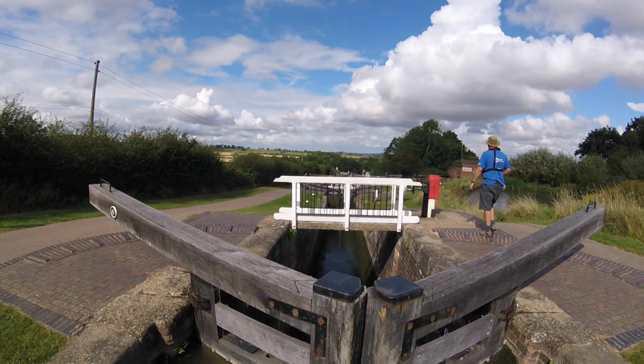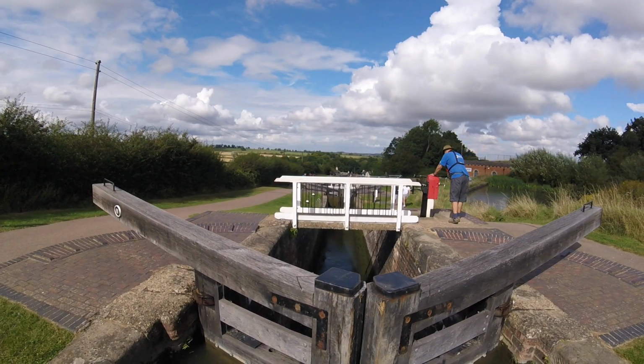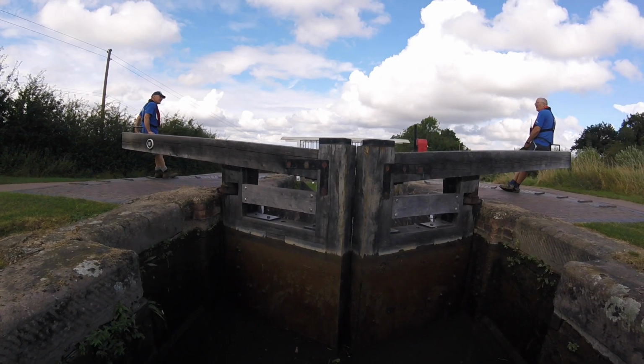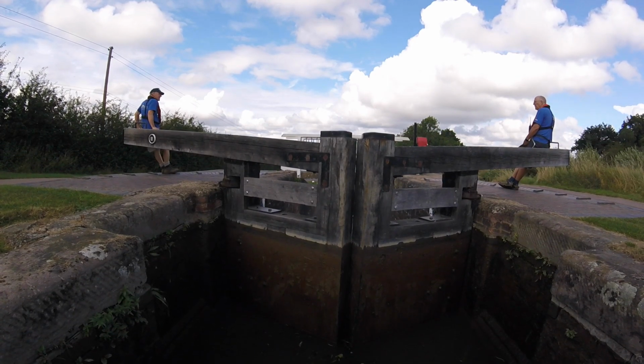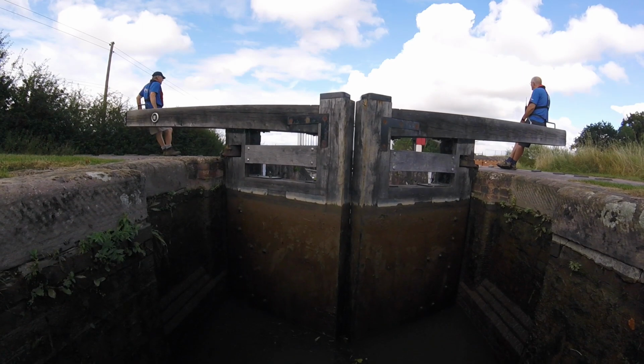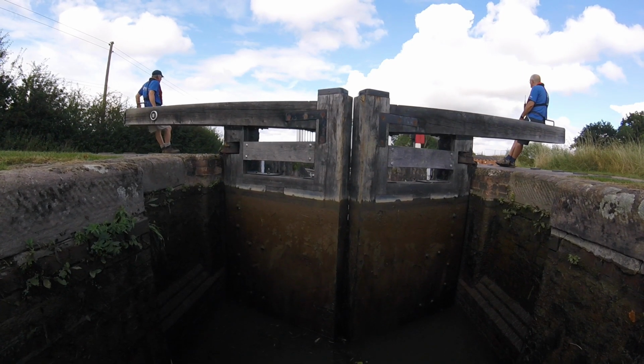You can certainly see a long way in the distance. It's actually quite difficult to talk in the locks because it's very noisy, so I'm not sure you're picking up on things that I'm saying.